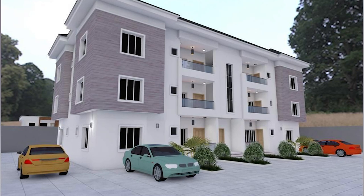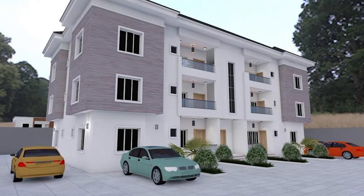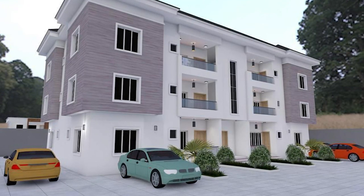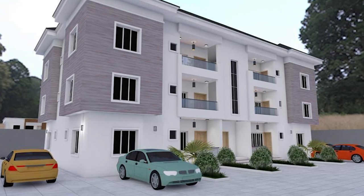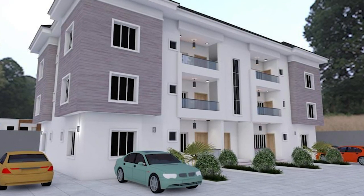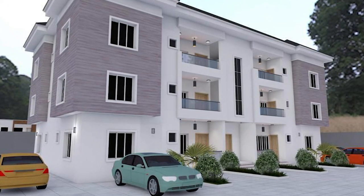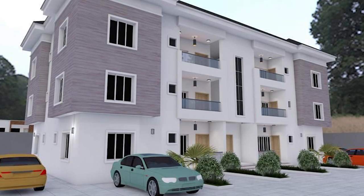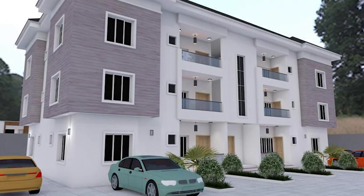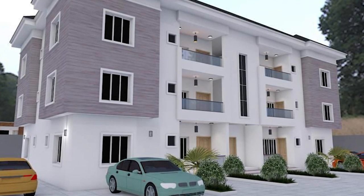80 million. Okay. That comprises the finishing, everything to make it look like the 3D you saw. When you say finishing, is there anything else inside that? Before you have that, that is painting, decoration, the sanitaries, the electrical, the roofing, everything. At the current price of things, I think at least 80 million naira should be able to take care of it. That's around $100,000, including the compound, flooring, the septic tank, and everything.